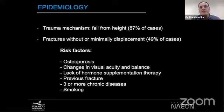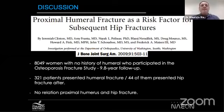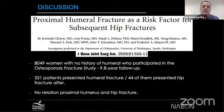Here is a good study. They tried to create a relationship between the humeral fracture and the hip fracture, but this study showed us, during 9.8 years of follow-up of 8,004 women, that there is no relationship between the humerus fracture and the hip fracture. Quite normally, the humerus fracture has some relationship with the elbow fracture and the distal radius fracture, the upper limb fractures.